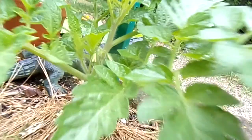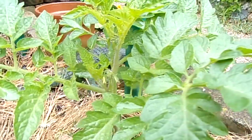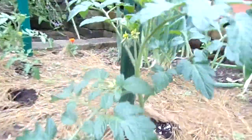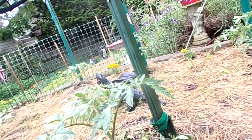We've got some blossoms over here on this San Marzano plum tomato. Blossoms on this San Marzano. Plant's not even a foot tall yet. Blossoms on this, blossoms on that. Everything basically has blossoms on it. So what do we do?